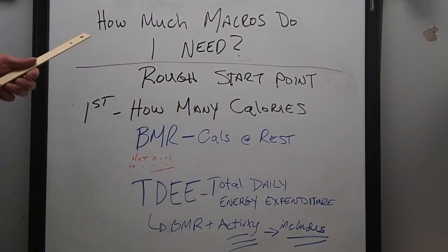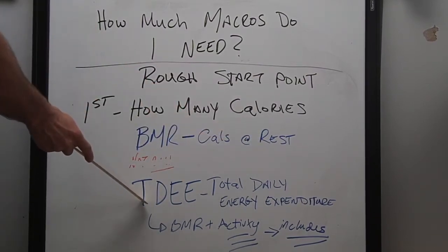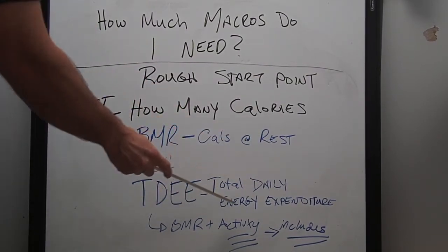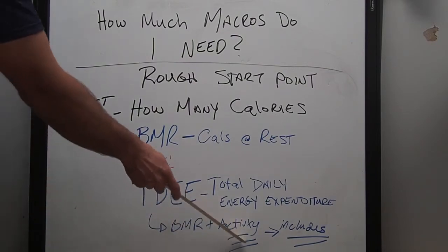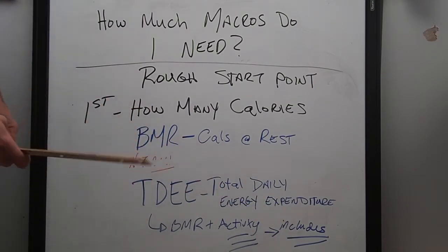The other thing we want to find out is your total daily energy expenditure, your TDEE. So this is your BMR plus your activity, right? And this includes everything from getting up and brushing your teeth, doing housework, or all the activities you do from sports to exercise.